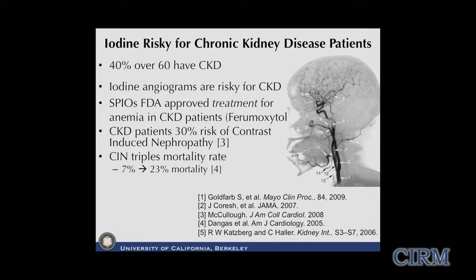Unfortunately, all of the contrast agents we now have, iodine and gadolinium, are very dangerous for patients with chronic kidney disease. And until 5 years ago, gadolinium was the preferred imaging contrast agent used with MRI for these patients, but a new condition called NSF, nephrogenic systemic fibrosis, was discovered in the last few years, and so iodine has now become the standard of care for most chronic kidney disease patients. And so iodine, though, has its own risk, and you can see down here that 30% risk of something called contrast-induced nephropathy, and that can triple the mortality rate after you've induced chronic contrast-induced nephropathy.